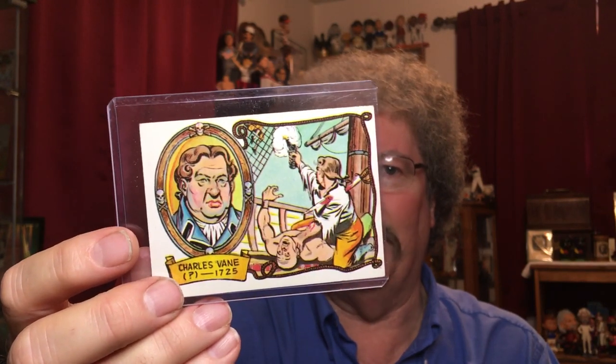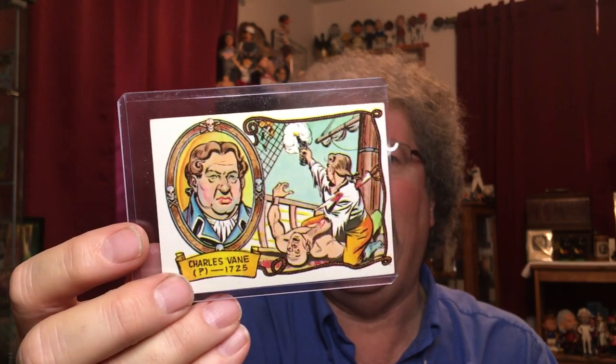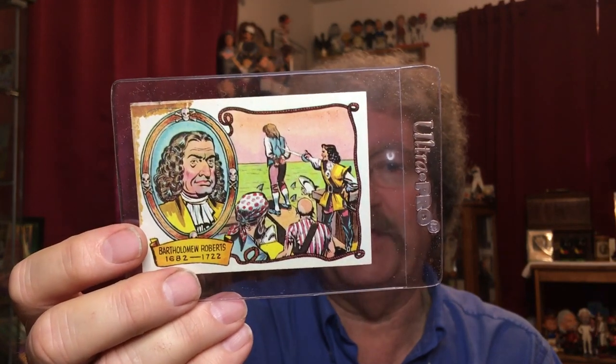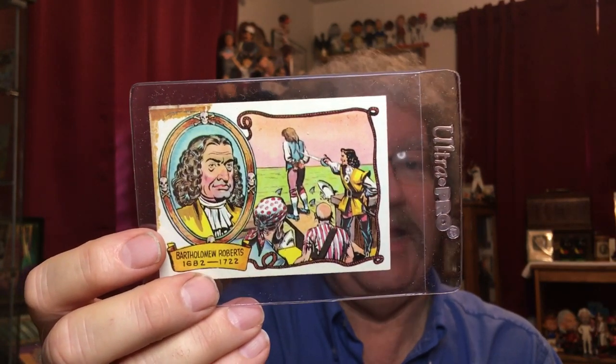He's usually shown as virile and somewhat of a hottie in today's movies. Another of my favorites, Bartholomew Roberts. Notice he's making one of his captives walk the plank to sharks that are waiting to eat him alive.